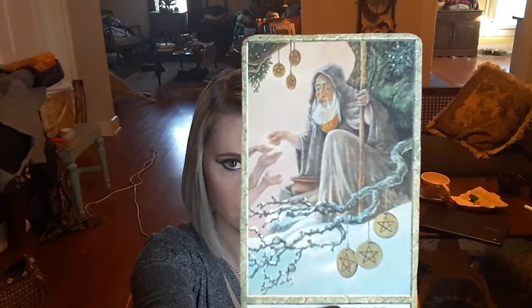So that's the Druidcraft deck. And it definitely shows you the mundane world in a light where you can understand it. So I definitely use these a lot for career and just general life stuff for people and for myself included. If I wanted to know what I need to do for my career or life path choice, the Druidcraft deck is good for that.